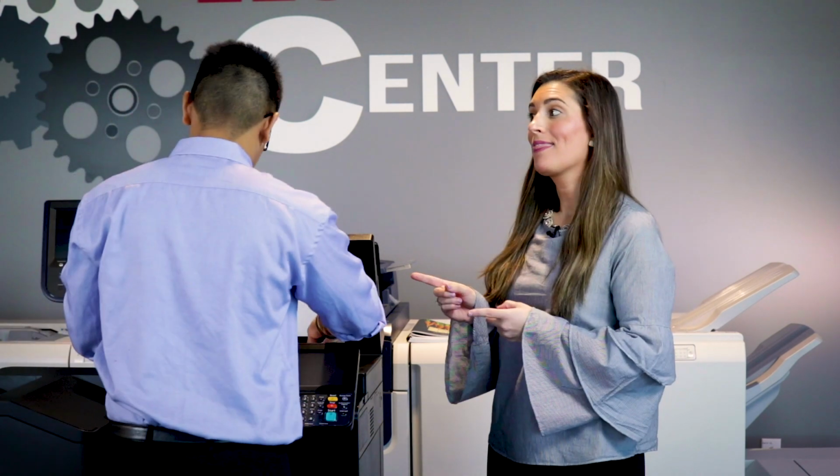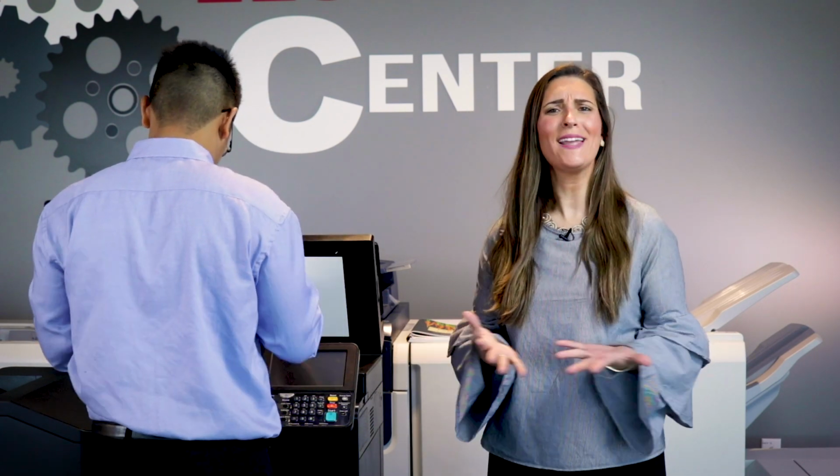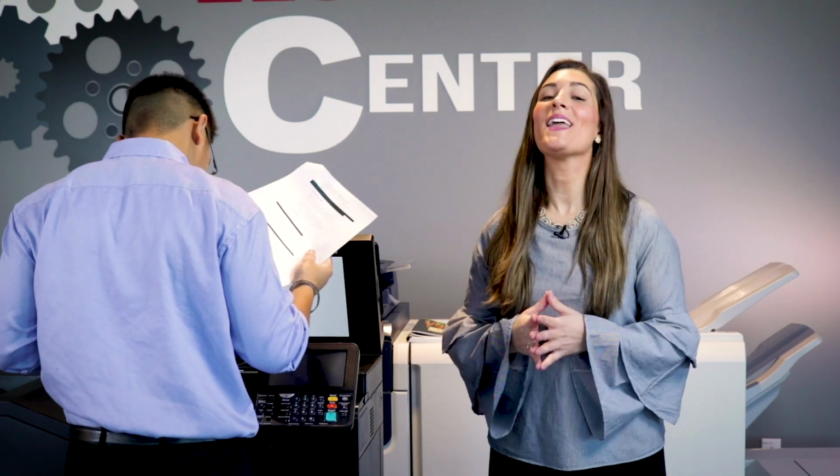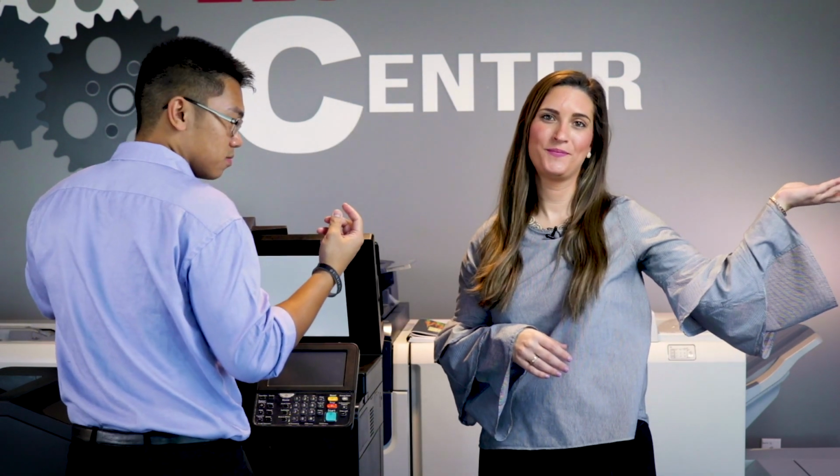Let's face it, every office has a printer hog. That's right, someone who's always hogging the printer, especially when you need it the most. And what are they even printing anyways? Well, an MFP can put an end to all of that.